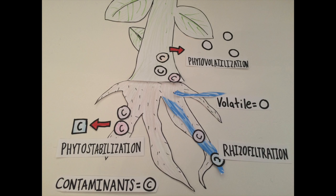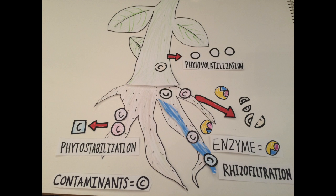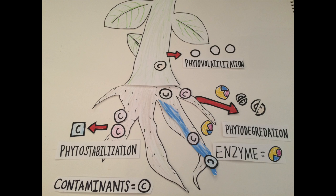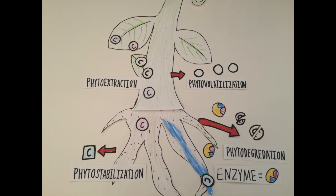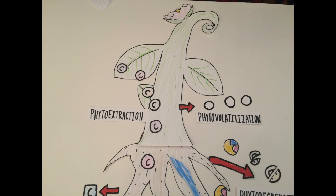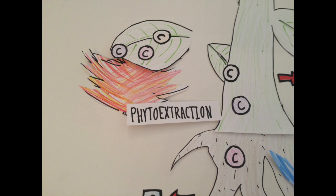Phytovolatilization happens through the uptake of contaminants by plant roots, then the release as volatile chemicals by either root or shoot evaporation and dispersion. Phytodegradation is the partial or complete degradation of contaminants by internal or secreted plant enzymes. Phytoextraction is the removal of pollutants by the uptake of the roots and sequestration of the pollutant in the plant's above ground shoots. Later, the plant is harvested for removal and destruction of accumulated contaminants.